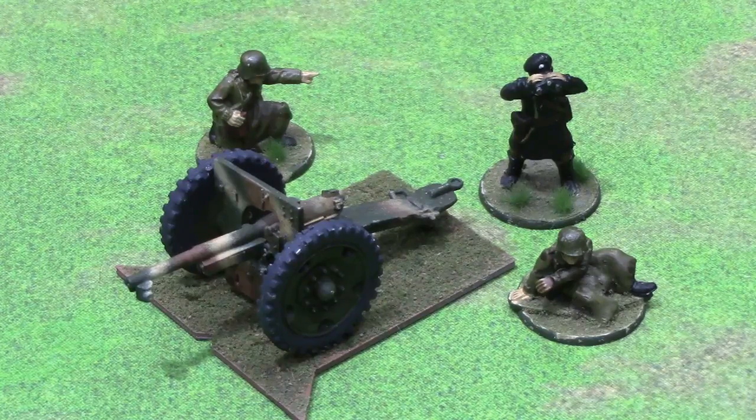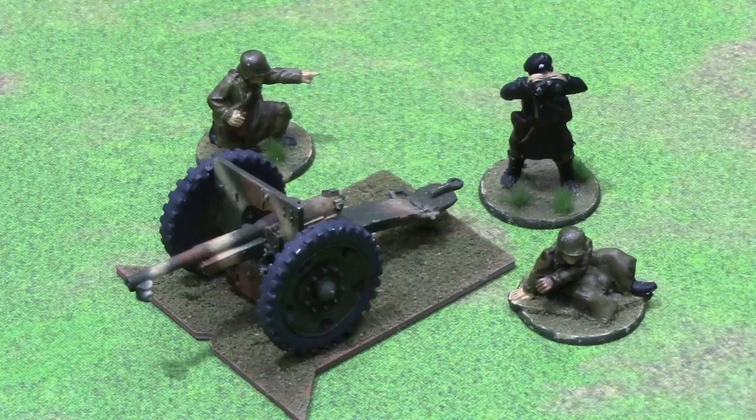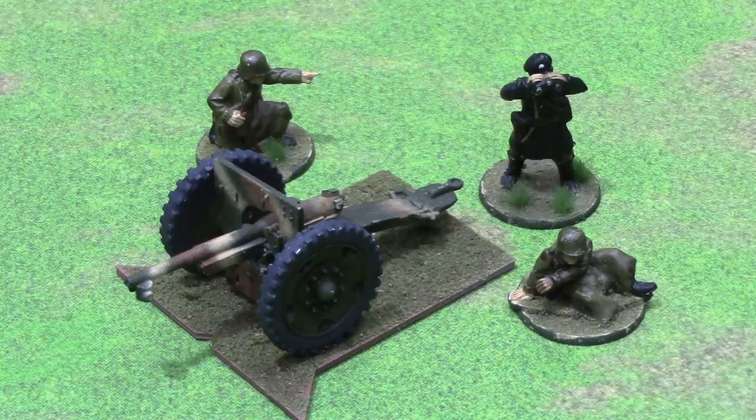You're talking at least now 805 points. That's not going veteran. So it's still, you're getting pretty good. You're starting to round out your force. We don't have any support infantry weapons yet. But one thing we probably want at this point is a tow for our gun. So let's look at what we can do there.